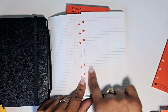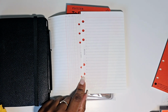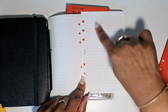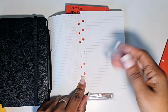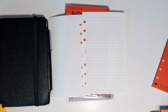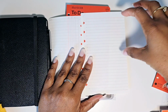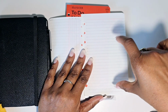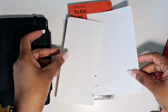So I can just put where I have appointments, because I'm a mental health therapist. So I have appointments with clients, phone calls, other meetings, whatever. And so then I can use this side. I don't need the whole page. I can use this side for all the appointments, everything I know that is set. And then the other side of the page can be to-dos for this day, and then notes, or however you would normally use a daily.